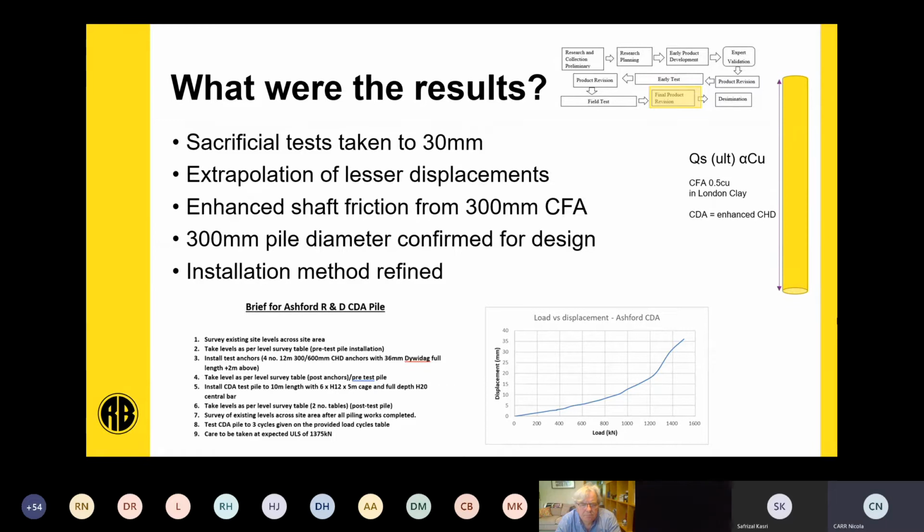So for our CDA pile, we were able to calculate alpha values for clays and the equivalent, which is Ks tan delta for granular soils, using the site investigation information for the projects. We looked at the performance of other piles on that particular site and obviously the test results from the individual pile itself. When we looked at this information that we'd gathered, it was repeatedly confirming to us that the shaft friction of the 300 mil displacement pile was significantly greater than the equivalent 300 mil CFA pile. And it was more in line with values adopted when we were calculating skin friction for our larger displacement pile. So as a result, we kept our design diameter of the pile set at 300 millimetres, and at the moment we're using that on our design for our live projects.